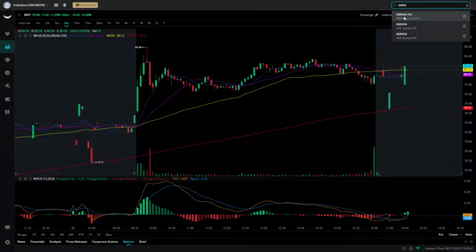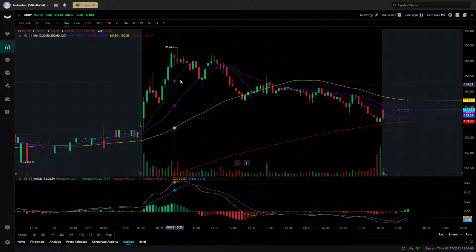Abby as well had a decent move. It did pull back some in the afternoon, but you can see a nice push up, a flag right there, another push up. So that right there would have been a nice entry.